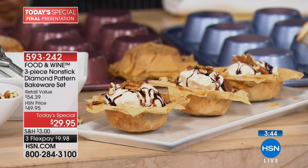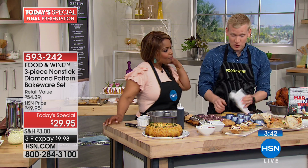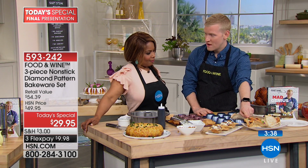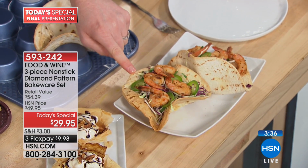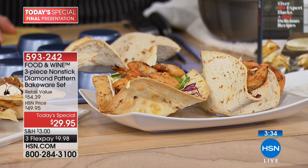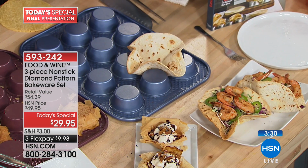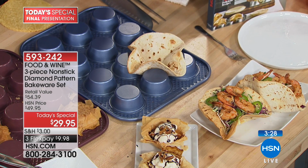I mean, it's incredible. But not only that, you can also make healthy taco bowls for Taco Tuesday, because there is no frying because you're baking them. So all you do is you invert the muffin pan like I did here. You take your tortilla. This is a corn and wheat flour tortilla.